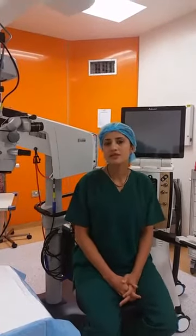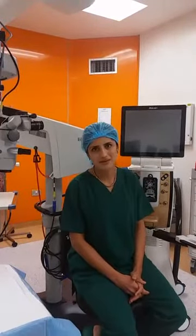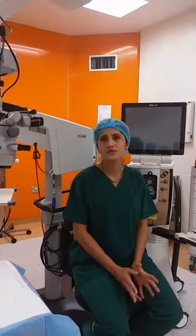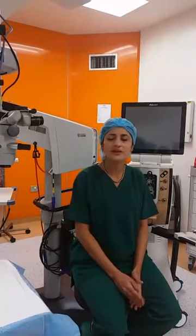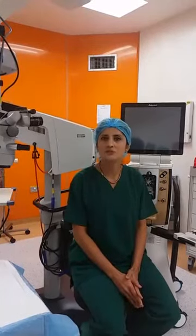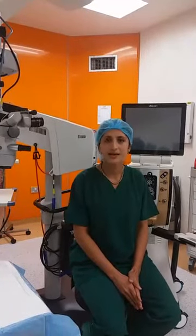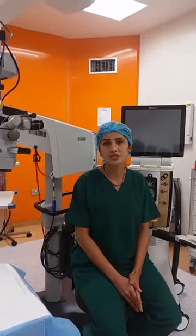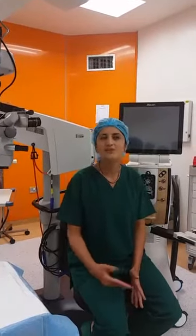The second condition I am here to discuss is cataract. Cataract, in simple words, is when the normal lens, which is clear inside our eyes, becomes cloudy. That's when light is prevented from traveling through the eye and stimulating the optic nerve fibers, and hence we see blurred vision. There are millions of people each year suffering from cataract as we age.